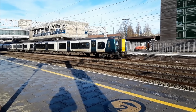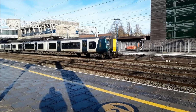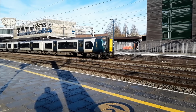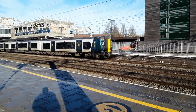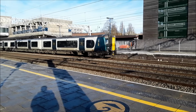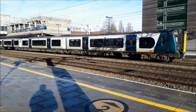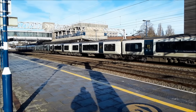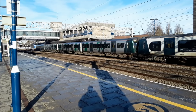Okay then, about ready to depart now is going to be the 11:32 London Northwestern Railway service to London Euston. Same to you. Whenever, there we go. Fair few people on board. 1, 2, 3 brings up the rear.